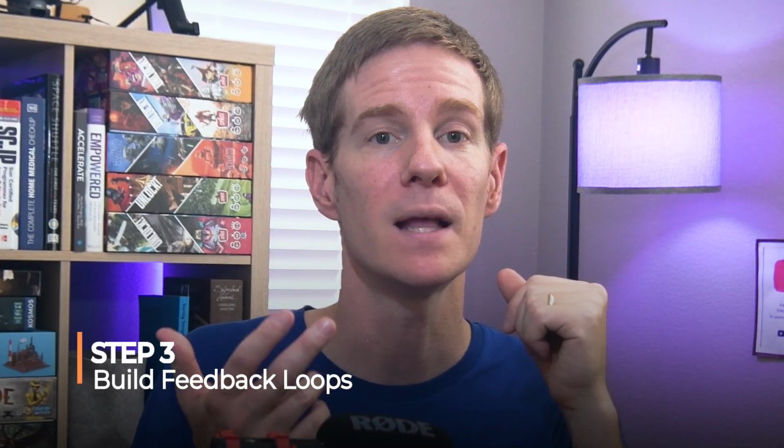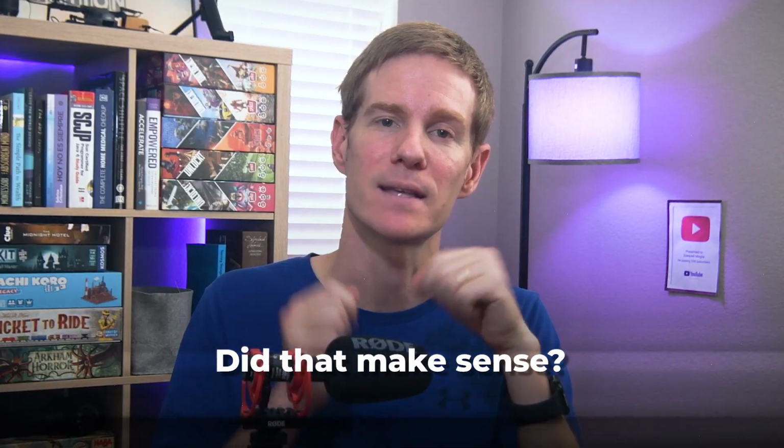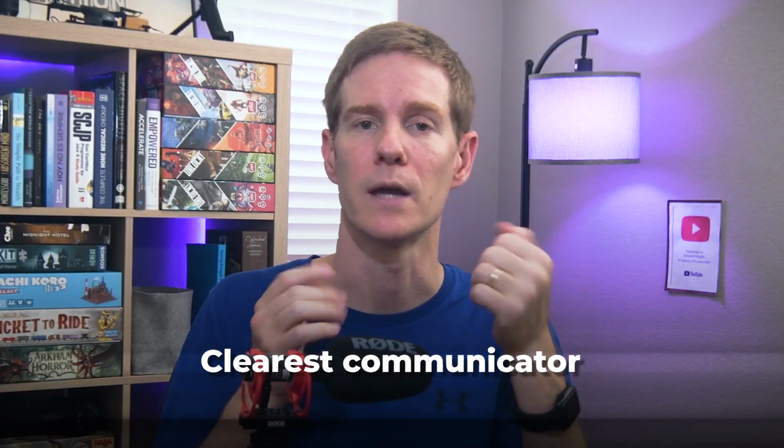Step 3. Build feedback loops. Ask both your team and stakeholders, did that make sense? Clarity is not about what you say, it's about what other people understand. That one question builds trust faster than any technical diagram. So the real gap isn't about being the smarter coder, it's about becoming the clearest communicator.